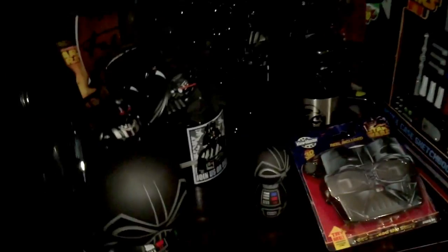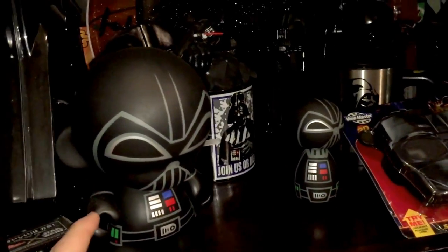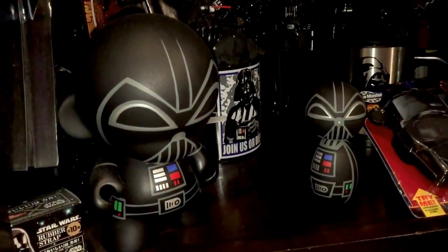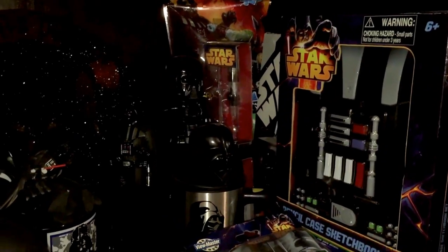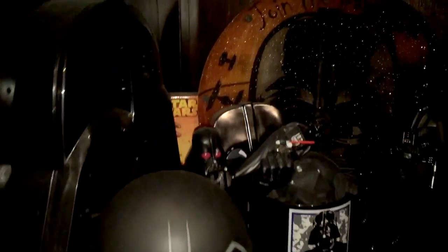Down here we have some more, including a couple of customs. Money or Dunny? I can never get them straight. And a Kokeshi, done by the same artist. Kokeshi doll, painted Vader. That is an original. Pencil case sketchbook set. A lot of these were gifts. Another Darth Vader Nutcracker back there. Some statuettes. Some self-stirring mugs.